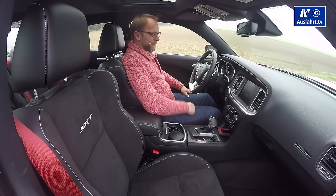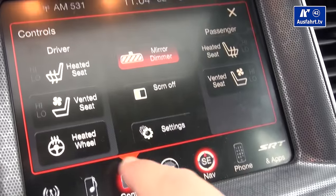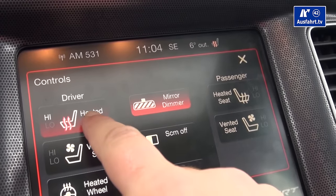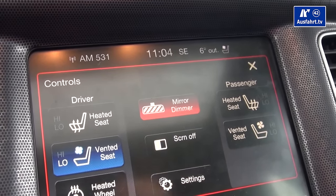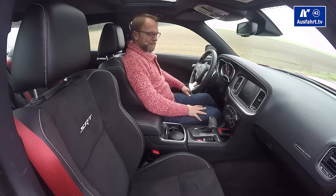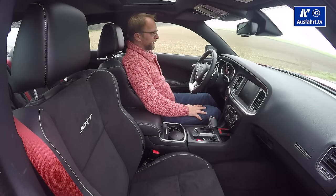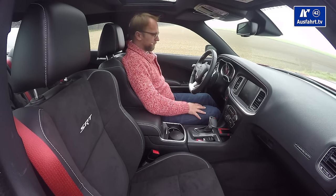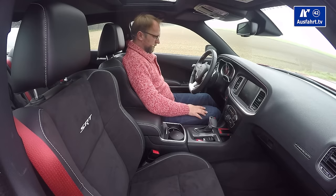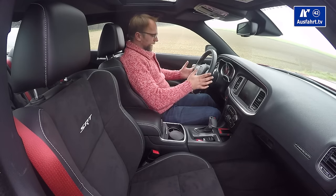You can heat them up and cool them down, but not at the same time. All you have to do is control it over the Uconnect infotainment system, so you can heat them up or cool them down, both in two intensities. You can adjust them electrically all the way, and you even have an electric lumbar support. So it's really comfortable. I like them. Really handy. Good.